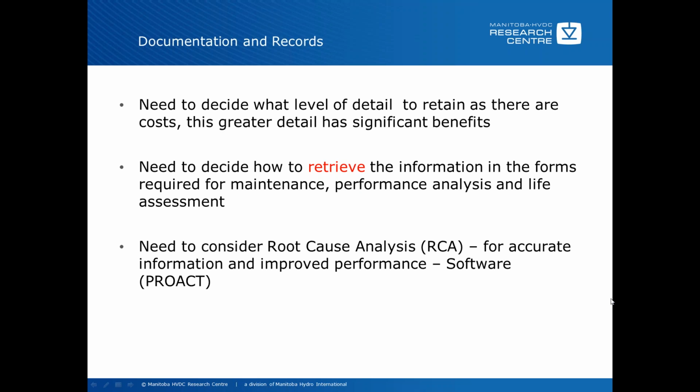And the other thing is you need to have a system on how to retrieve the information in the forms required for the maintenance, performance analysis, and life assessment. And I stress the word retrieve, because most filing systems are designed to file things and not necessarily are designed to extract the information in the format that is the easiest and most complete. And so you have to think about how to retrieve the information, not necessarily how to file it.